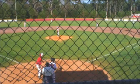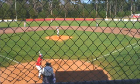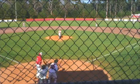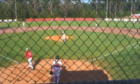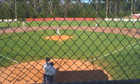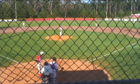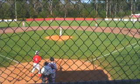7-1. Lumberjacks on top of Norphlet here in the top of the fifth. Adams still on the mound looking to get a complete game. Here's the pitch. Strike 3. How many Ks is that on the day for Adams? 8 for Logan Adams. Not a bad start here in the second game today for the right-hander Adams from Warren.